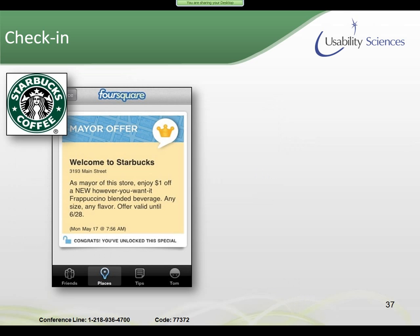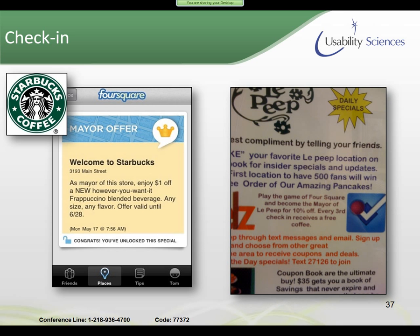One of the things about Foursquare that people like is the ability to become mayor of a certain location. So you do this by frequenting the place more than others, and once you do that, certain companies are offering you a discount on product or special discounts to the mayors. So there's a little bit of gameplay involved in some of these check-ins. You can earn badges and different titles and things like that, points with Shopkick, and as a result, you sometimes will receive extra special discounts. At a local diner called Le Peep, they're promoting the fact that you can play Foursquare, and if you become mayor, you get 10% off of every ticket, or every third check-in, you get a free coffee.